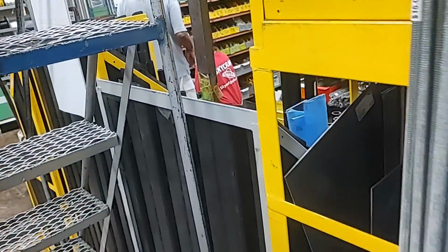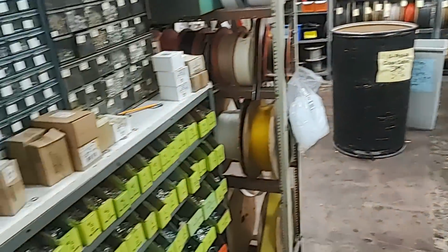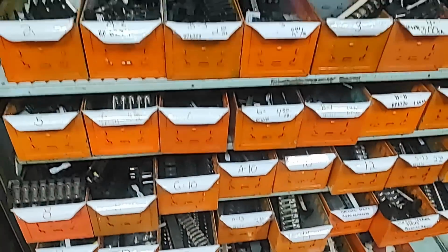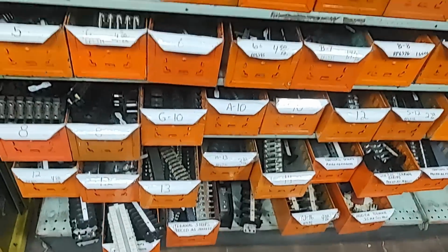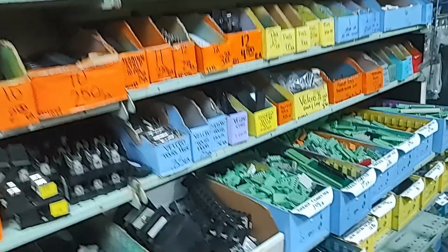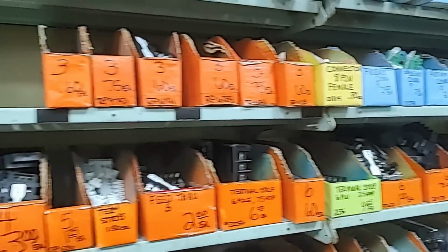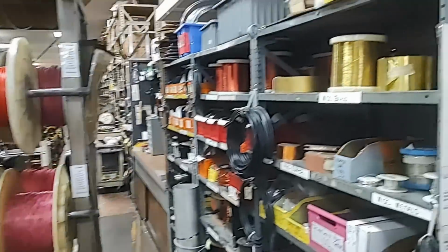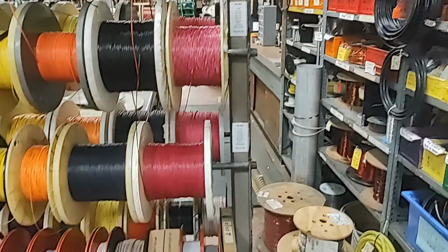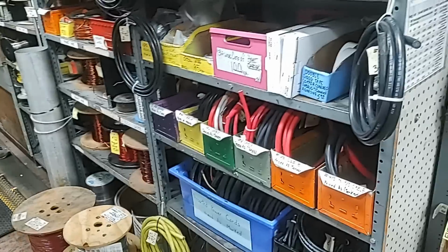Looks like we've got different shaped metal stock over here, different types. Oh yeah, it's hardware heaven here. Terminal strips from huge to small. Jumpers, Phoenix connectors, just all kinds of stuff over here. Wire and cable, and rope, and ribbon cable. Nice.